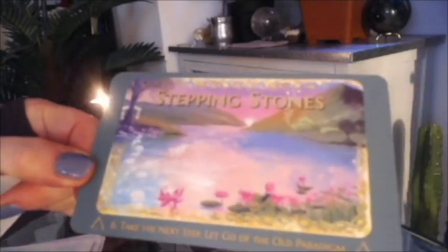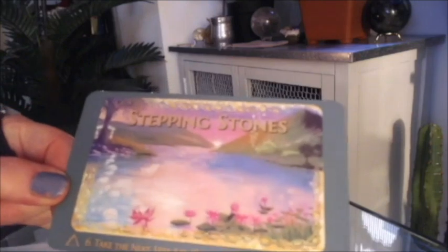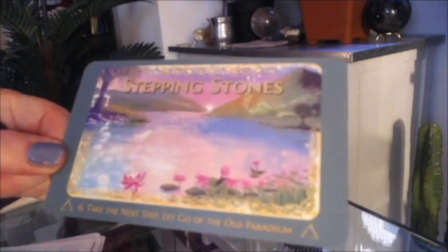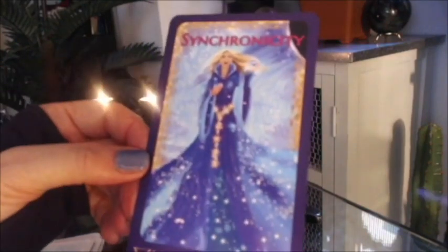All right, from the top. Two have come out, actually. Let's see, the first is a stepping stone. Stepping stones. Take the next step and let go of the old paradigm. That seems to be the key for our reading, but we shall see because this one also wanted to come out. Synchronicity. Look how beautiful this is.